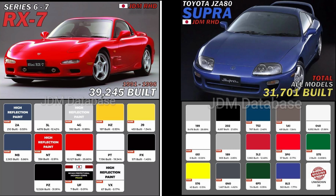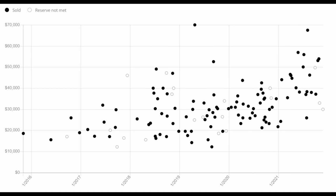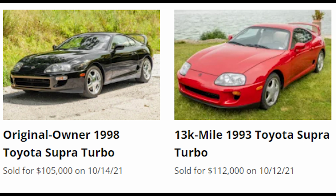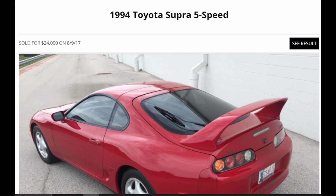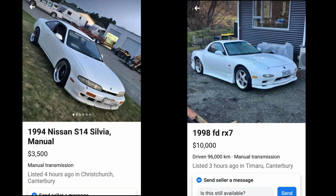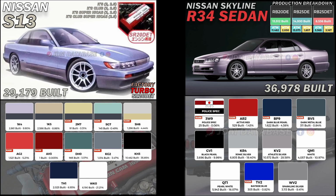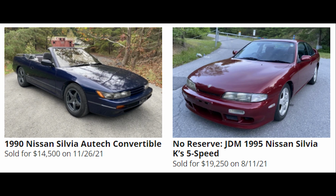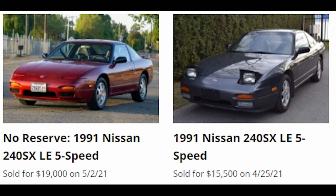And the exact same thing happened with the RX-7 and Toyota Supra as well. The prices blew up once in 2014 and again in 2020, and as a result, the RX-7 goes for about $50,000 and the Toyota Supra goes for about $80,000. About 5 years ago, you could get these cars for about a third of the price. But you guys get my point. With examples like that, I could go on and on. Basically, the smaller the production number, the more the car will be worth.